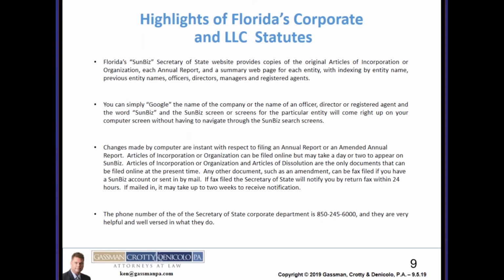This is just something that we noticed: save yourself a couple of keystrokes. You can link in the favorite page for Sunbiz into what you use the most. I normally find that I'm looking for the names of the entities, but it's just something to consider to help save you a couple of keystrokes, save you the time during the course of the day.